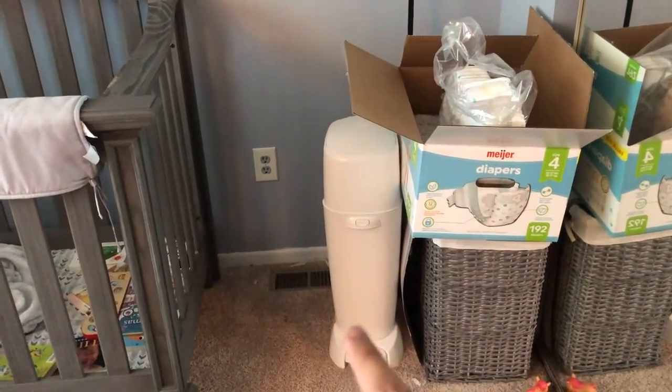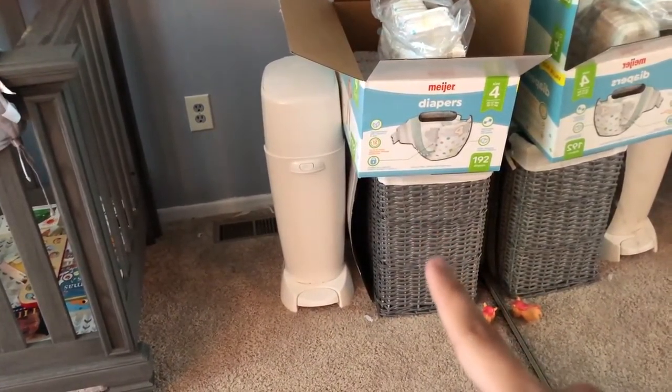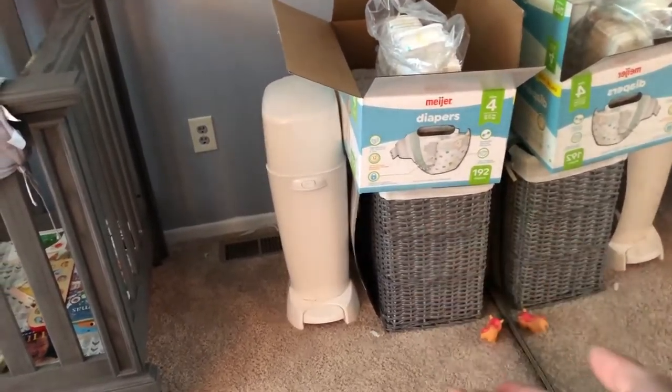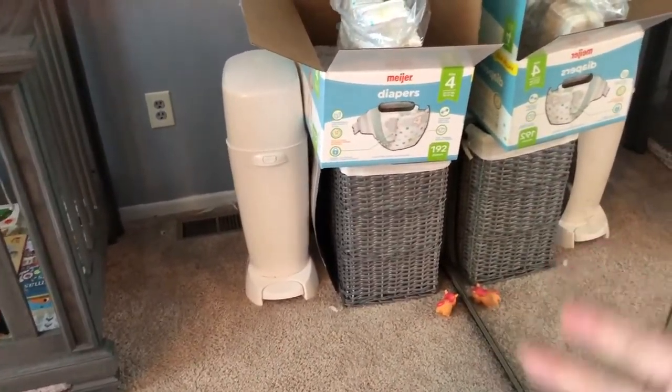So obviously we'll need the diaper genie as well. We'll move that. This is a hamper that I've never used yet, but as Grayson gets bigger, I will use it because he can put dirty clothes in there. But for now, I've just been taking it and putting it in my hamper in my room.